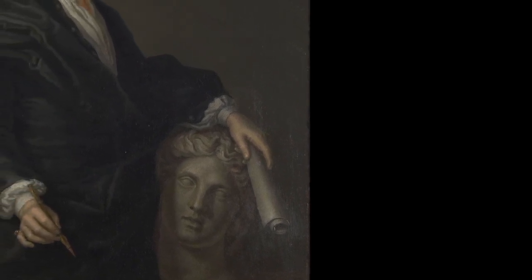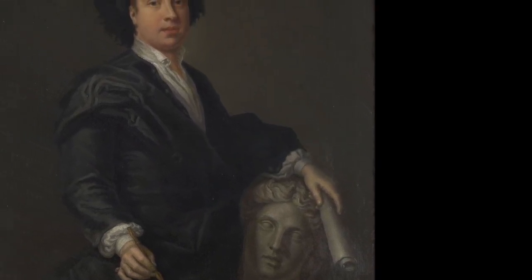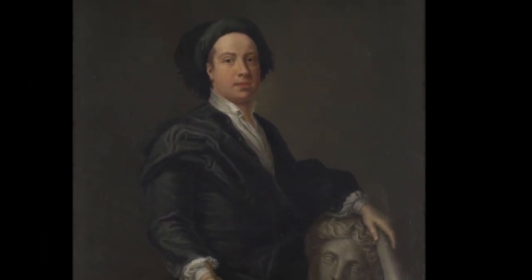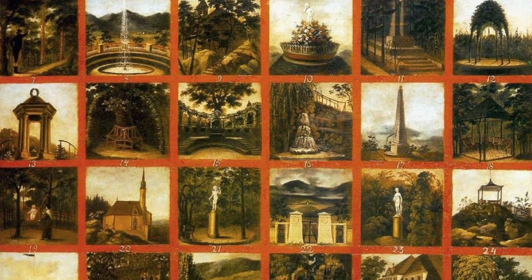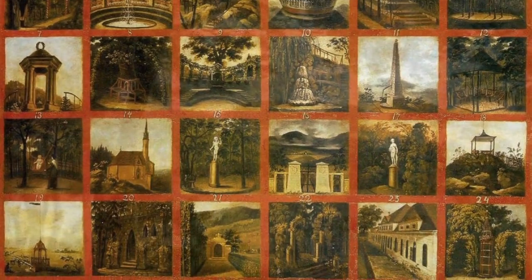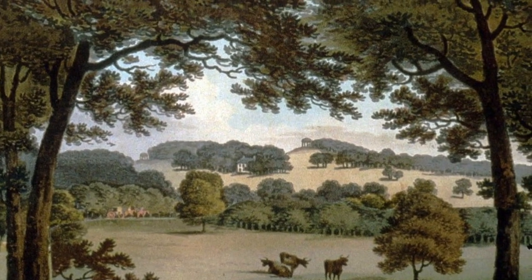Now at this point you might be asking yourself, who was William Kent? He was an eminent English architect, landscape architect, painter, and furniture designer. And along with Lord Burlington, he is credited with introducing the Palladian style of architecture into England with the villa at Chiswick House. Kent also originated the natural style of gardening known as the English landscape garden. In fact, he single-handedly revolutionized the landscape layout of an assortment of English country estates.